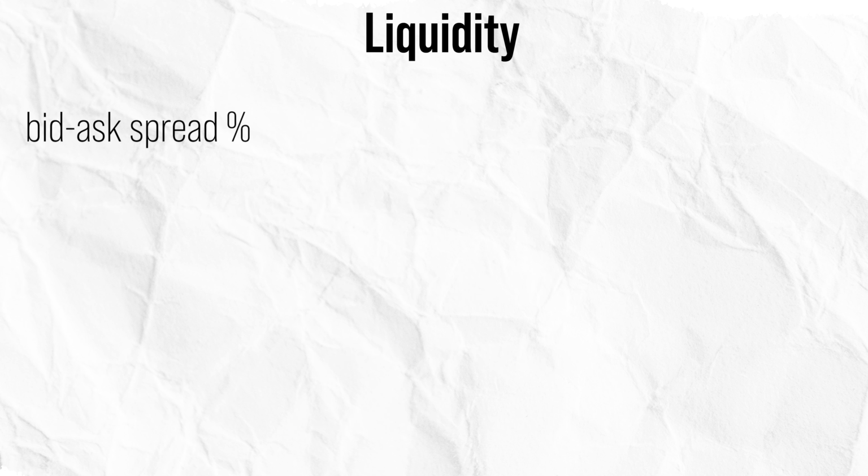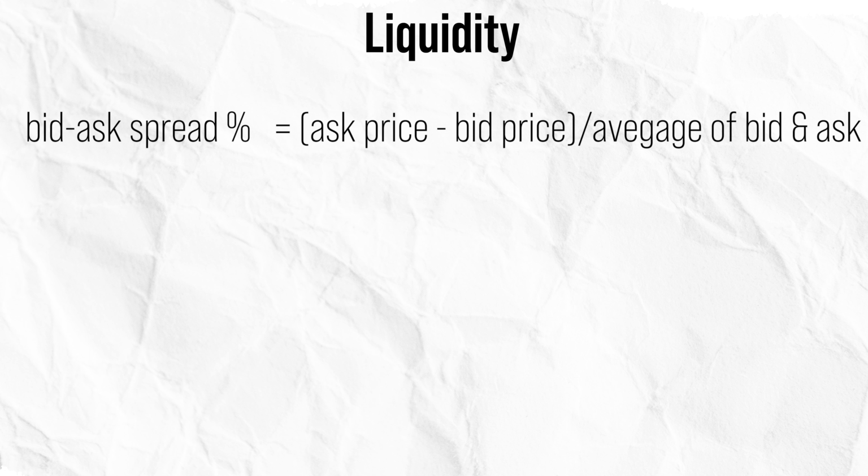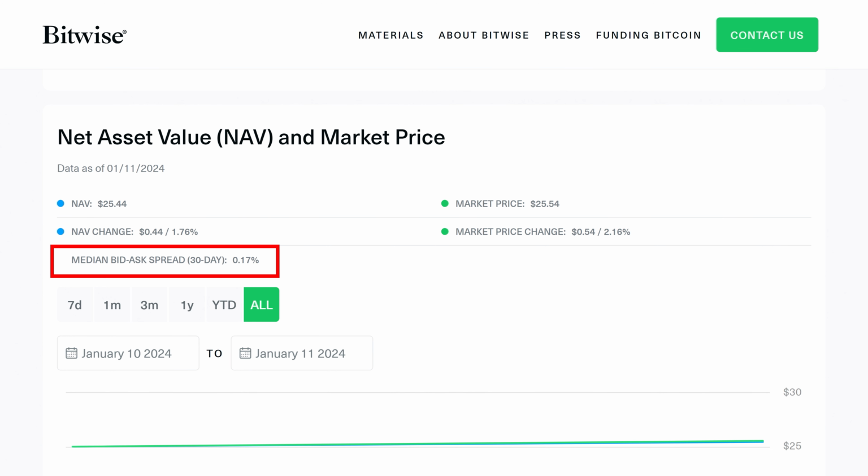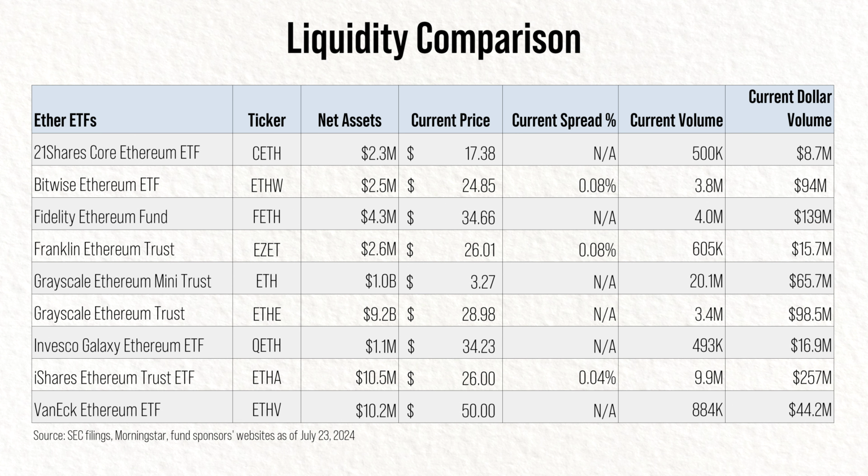You calculate it as the dollar spread, which is ask minus bid, divided by the average of bid and ask. The lower the spread percent is, the better price you will get. Most ETFs must disclose a 30-day median bid-ask spread percent on their websites. Of course, only a few trading days passed by since spot Ether ETFs got approved. I compiled this metric where available. We see that it's under 0.08%, but it could be lower. For instance, the current bid-ask spread percent for iShares is 0.04%, which is quite tight.